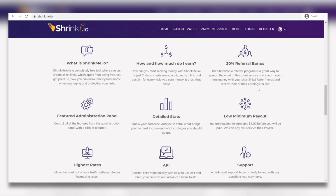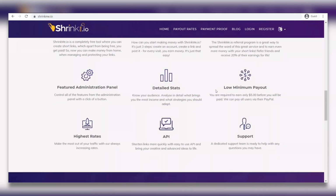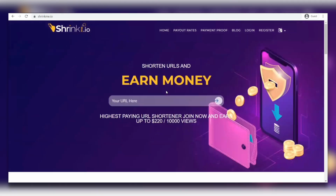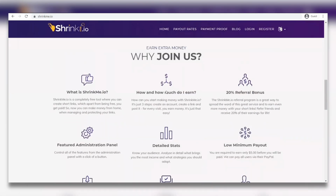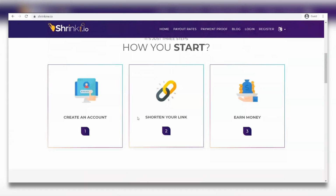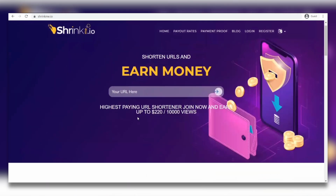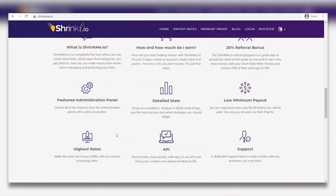Another fun thing, this website has a low minimum payout. You are required to earn only $5 before you will be paid. We can pay all users via their PayPal and others. See, you don't even need to earn more than $5. If you already have $5, you can right away receive and withdraw this payout, which is absolutely insane. This website has the highest rates. Make the most out of your traffic with our always increasing rates.